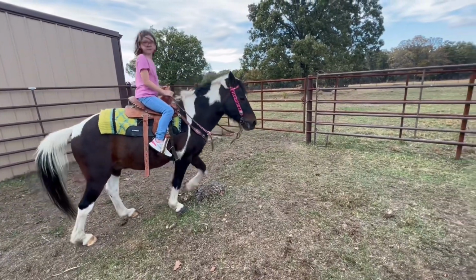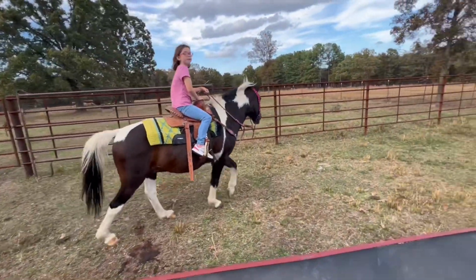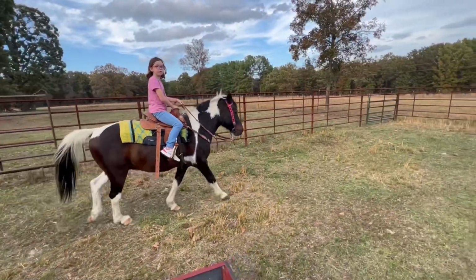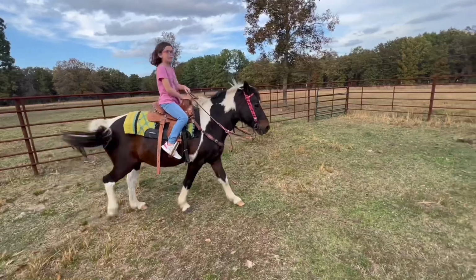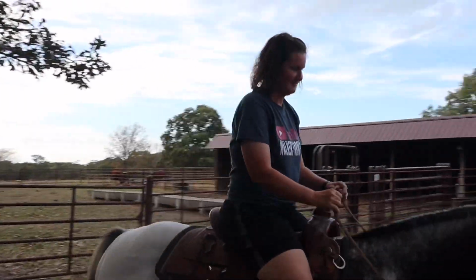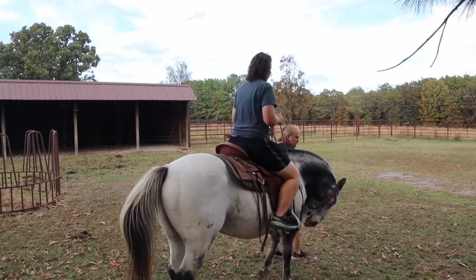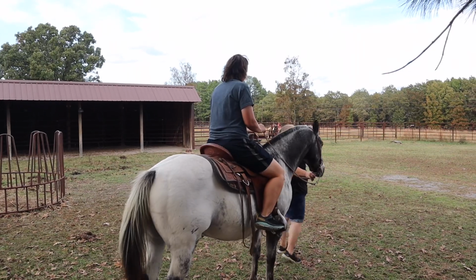Just watching that truck. Remember, if you act scared, he knows you're scared, okay? You see that truck coming down the tree line? He's just looking at them. Don't hurt yourself, Mom. Remember, he's real tender mouth.